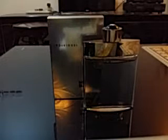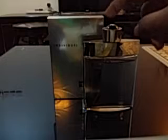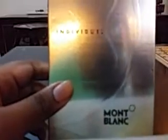Here I have the fragrance. This is the bigger bottle. This is 75 ml. It's not 100 ml. This is 75 ml, and this is the box. Box is kind of nice and shiny. It reminds me sort of like the box of the Chanel Platinum Egoist. Also has the shiny silver and kind of like the metallic sort of a feel.